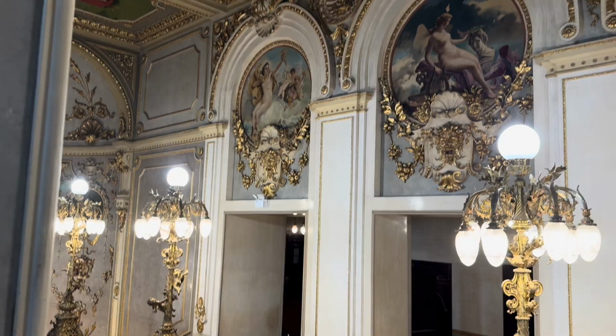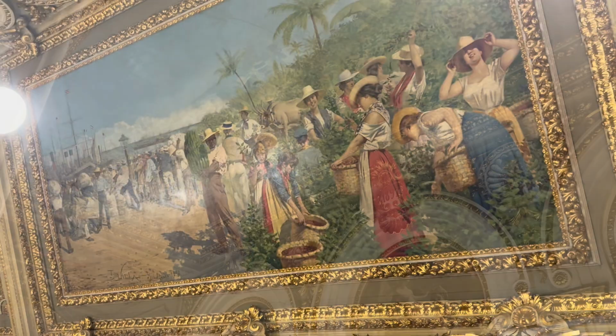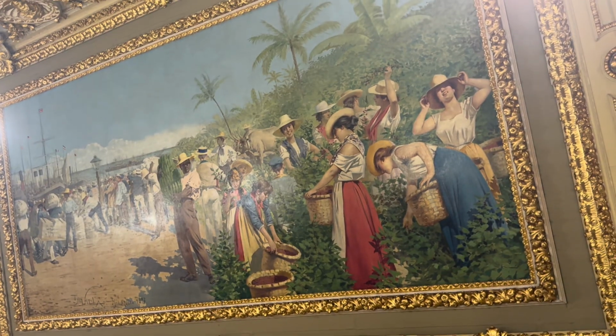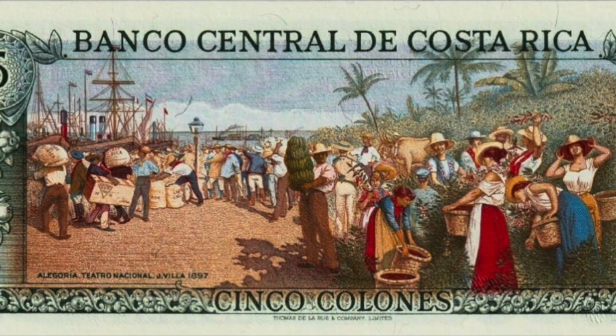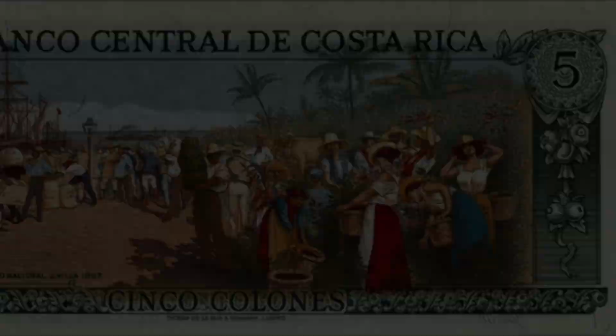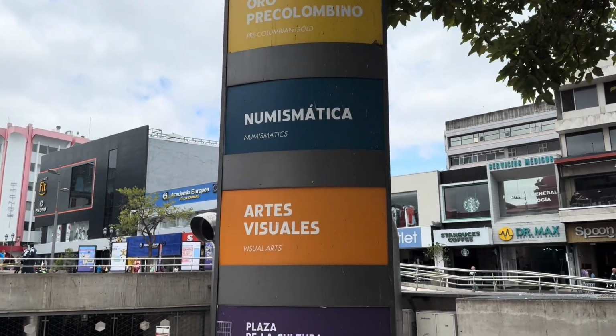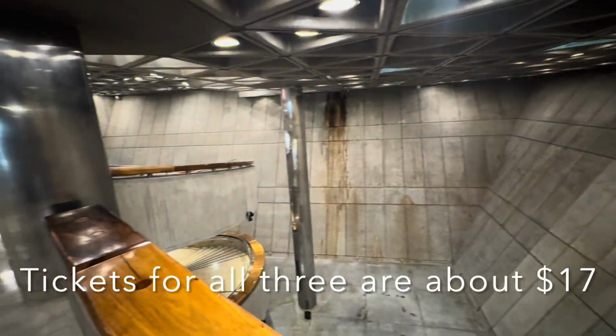The theater is filled with beautiful art, most notably Allegoria, an 1897 mural by Italian artist Aleardo Villa. From 1968 to 1992, it appeared on the back of the 5 Colonne bill. As mentioned earlier, the Cultural Plaza is also home to 3 museums.